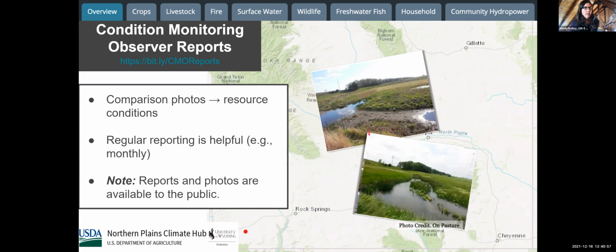Also, regular reporting is helpful. I encourage folks to try and submit a report on the 1st or the 15th or whatever day of the month works best for you to help have some consistency. The last point I want to make is that these reports and photos are available to the public. So it is a public record that anybody can access. I just like to bring that to your attention as well. Tony had highlighted the bit.ly link up above where you can submit these reports. Next slide, please.